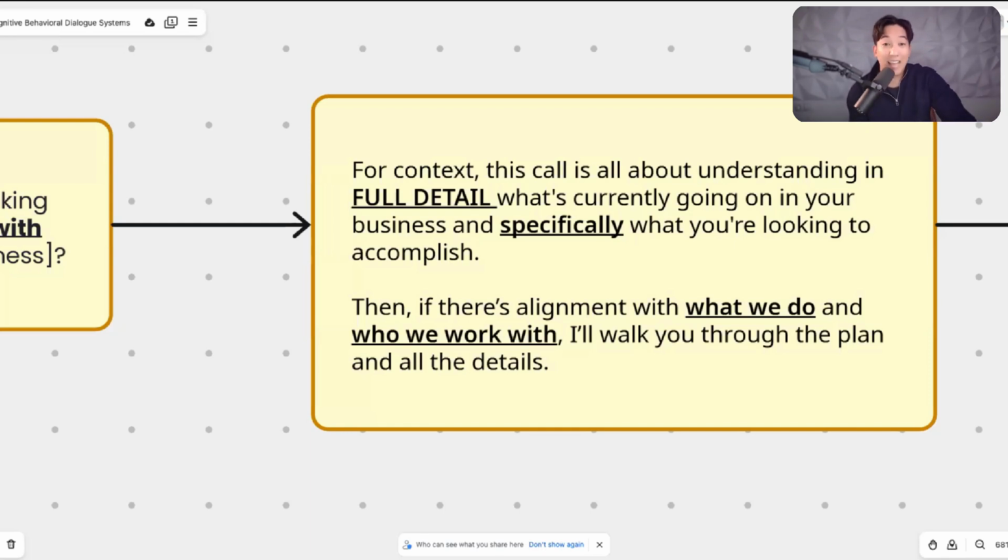you looking to accomplish? Then, if there is alignment with what we do and how we work with, I'll walk you through the plan and all the details. Sound good? Sounds like a plan.